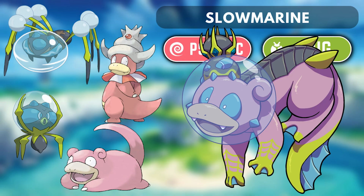All right, let's go to this next Pokemon. So this is Slowpoke and Dewpider. This evolution is called Slow Marine. It's going to be psychic and bug type. It's like an underwater astronaut. Dewpider bites onto the head of Slowpoke, and Slowpoke now has this physical crown, but also essentially the air bubble of Dewpider expanding to provide oxygen to Slowpoke.